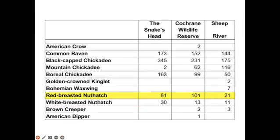So one interesting thing to note about the chickadees is that the closer you get to the mountains, the more mountain chickadees you get. So the Snake's Head has less of the foothills habitat, and Sheep River has the most of the foothills and into the subalpine, or what he called the alpine.